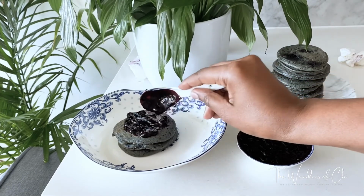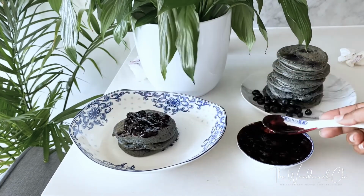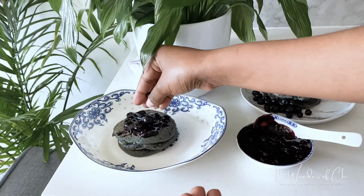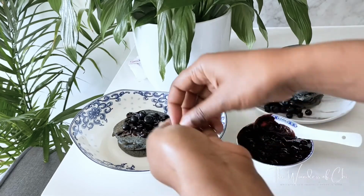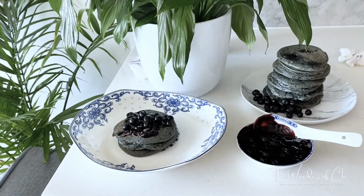Let me know in the comments if this is something you've seen before, because I sure hadn't seen it before I made it, especially the pancakes. I'd seen the compote, but the pancakes, I'd never seen it made like this before. Let me know in the comments what you think and if you're going to try this.